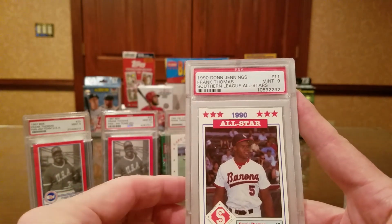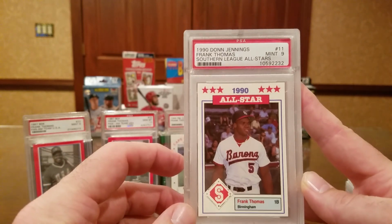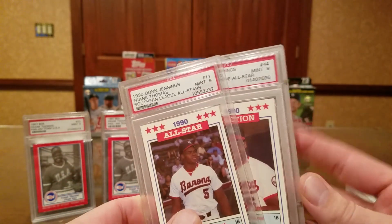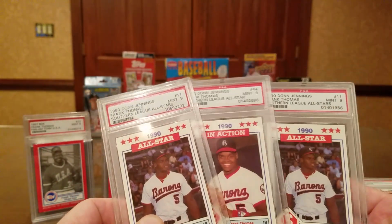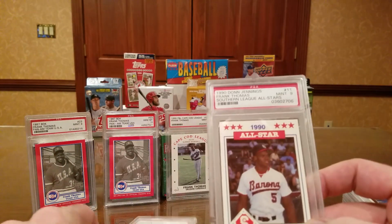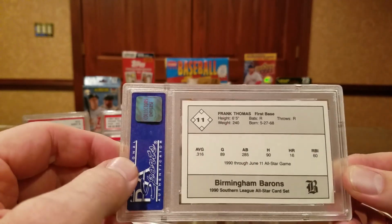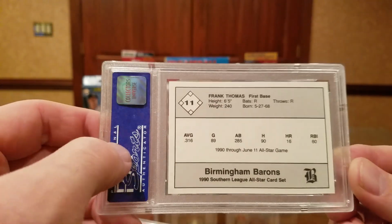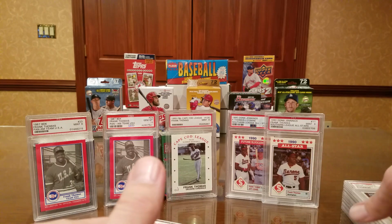And then another Southern League All-Star pose, card number 11 in the set. So I think they were looking for reasons to make Frank Thomas cards. He was such a hot product. Well, that's the same card. Card number 46, 44, and 11. And here's that card again, card number 11 in a Mint 9. Shows he played 89 games and hit .316, 16 home runs. And that's through the All-Star game, so that was only halfway through the season.